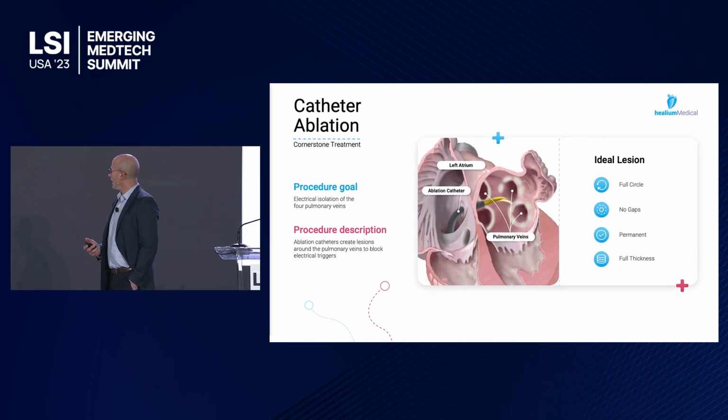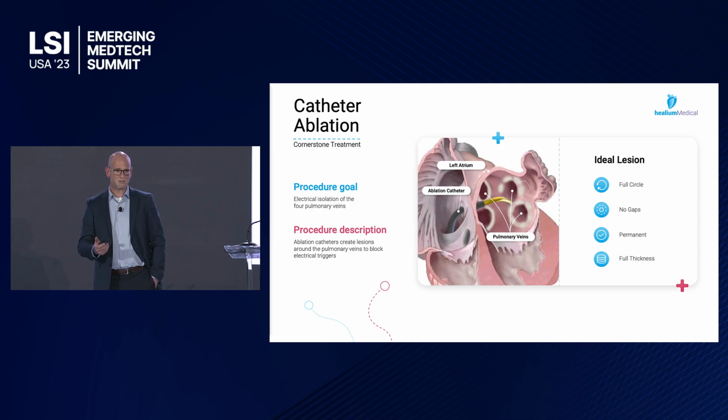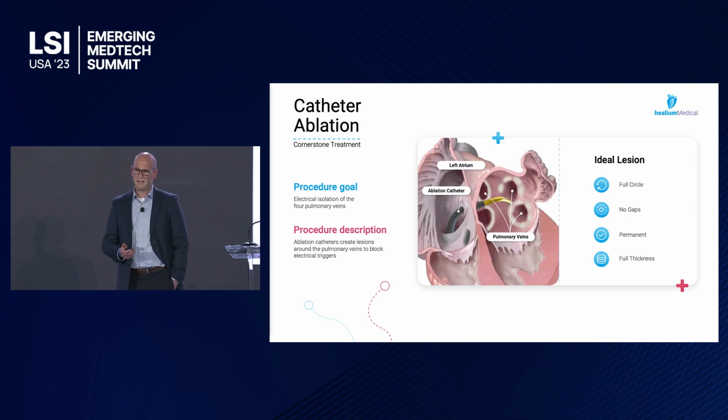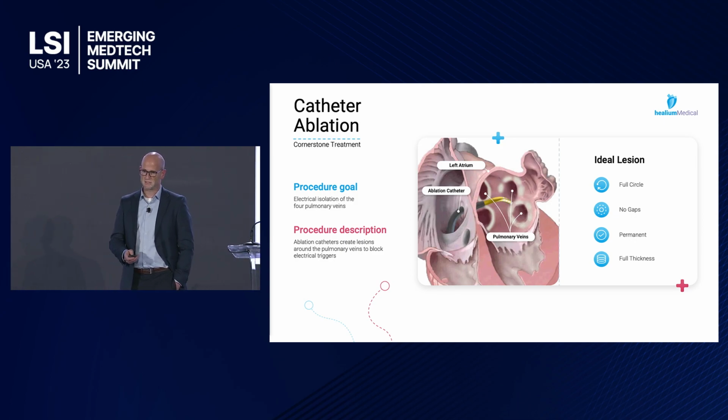The cornerstone treatment is called catheter ablation, in which lesions or scars are created around the 4 pulmonary veins to prevent those electrical triggers from getting into your heart and causing it to fibrillate. But to be successful in this procedure, you have to create a fully circular lesion, no gaps, and make sure that it's permanent and full thickness. If one of these criteria is not met, most probably the patient will be back for a second procedure.